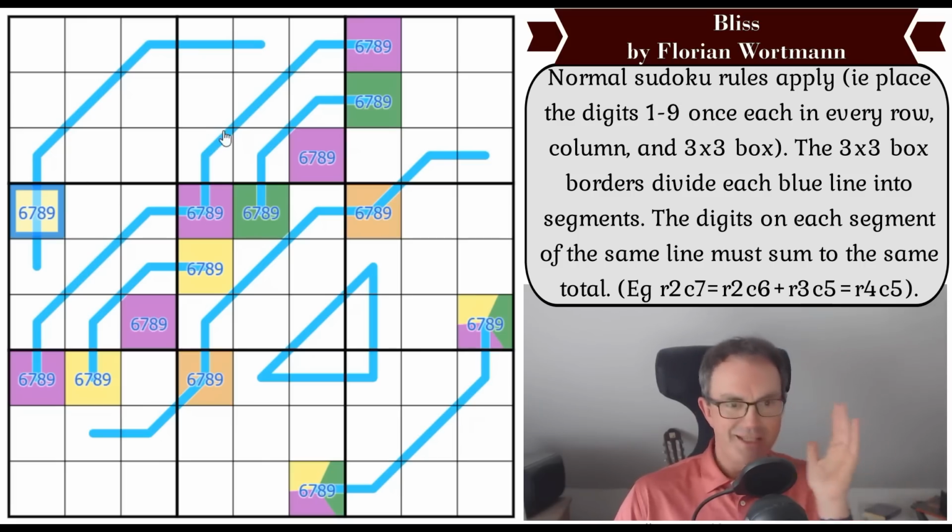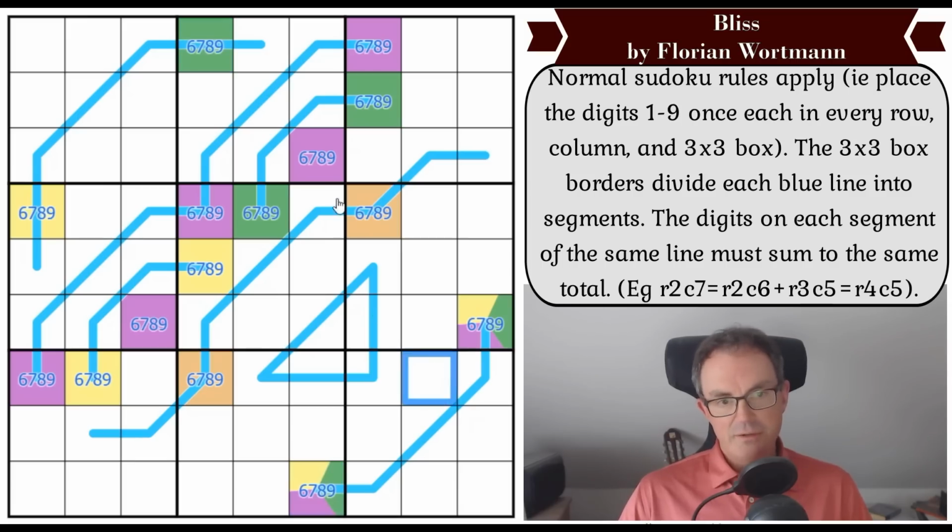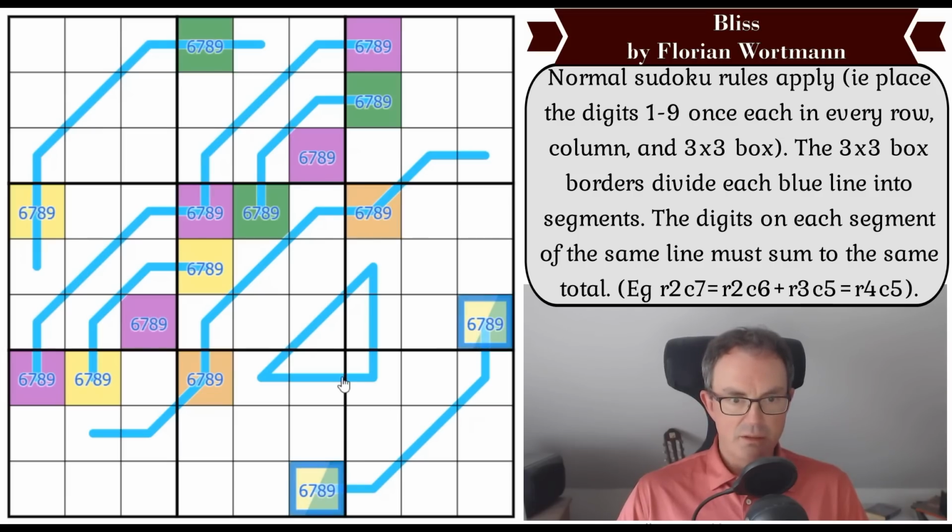I was thinking I've broken it, but no, I haven't. Because, of course, in this box, it's not yellow, it's green that we're playing that game with. So that is green. Okay, this one down here is no longer purple by Sudoku. So this is yellow or green.